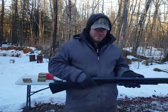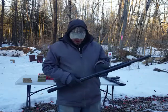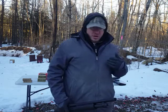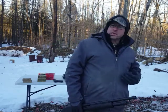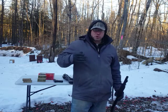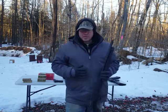Okay. And then finally, the other most common error that I see people make is they forget if the safety's on or off. If I'm training people, I'm having them move to different positions. Safety has to go on when you move from one position to another. When they get to the next position, they forget to take the safety off before they shoot. So there are four possibilities for error that are very easy to make with a shotgun.